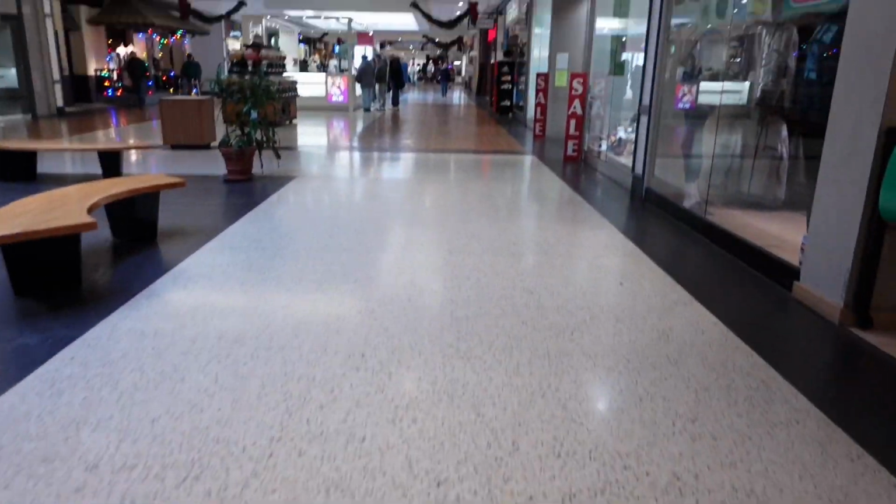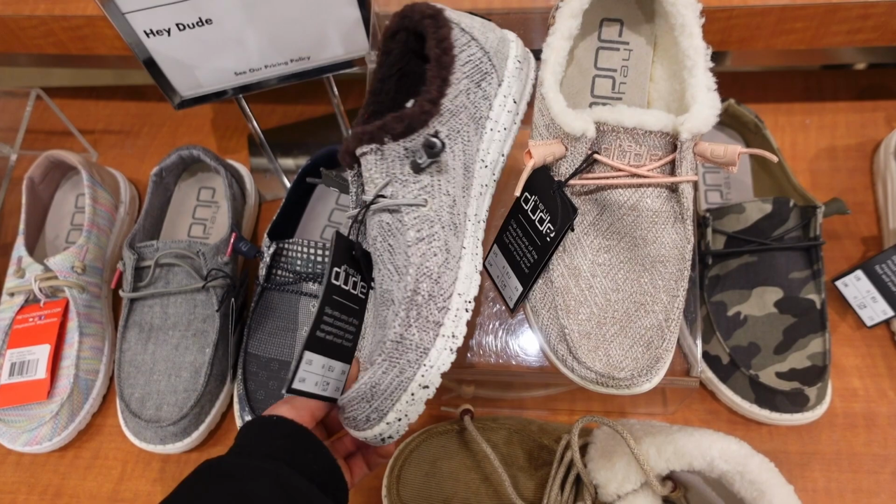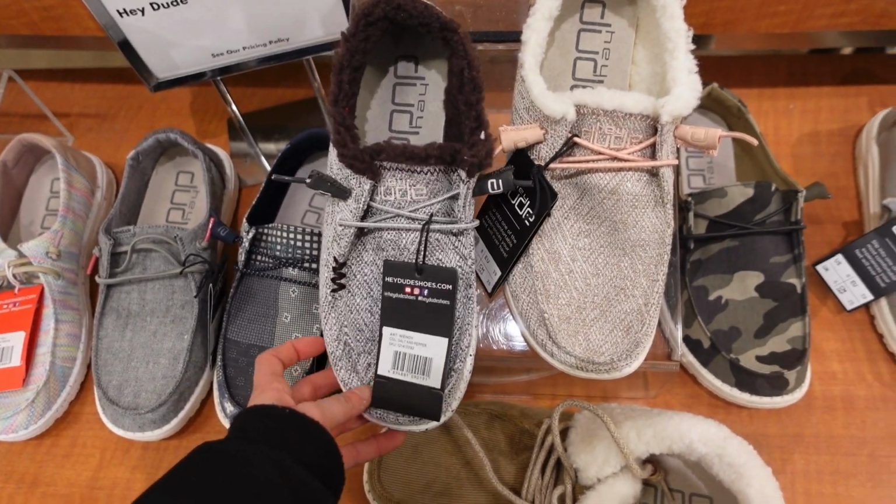This mall is literally so trashy. I hate going here. I'm gonna show you. These are not the exact ones that I have, but this is the closest I'm gonna get. Y'all, I'm so freaking excited. I got them, and it didn't even take that long. They're not the exact pair, but it's okay.